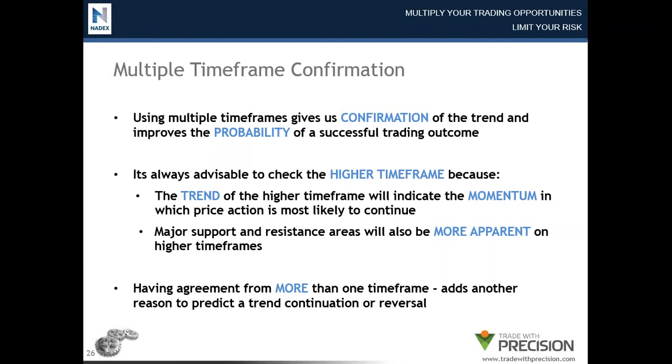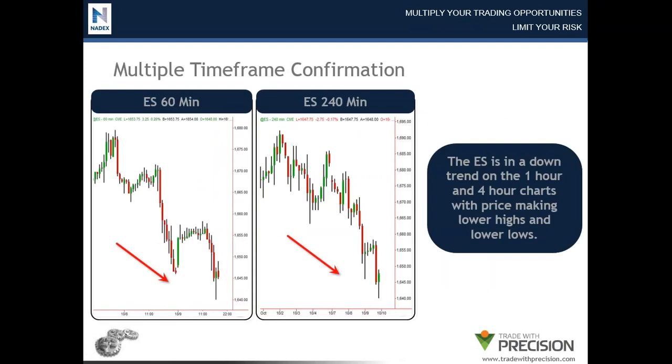So you can look to trade the market and say, oh yeah, we are definitely in a downtrend, we are definitely going lower. But then as you go into the higher time frame, you realize that we're sitting on a major level of support or resistance. Then what does it do to your trading opportunity? It makes a big difference. Entering just ahead of a support level can be something that, even though everything else ticks the boxes on that opportunity, can get your trade stopped out. So having agreement from more than one time frame adds to the probability of your opportunity.